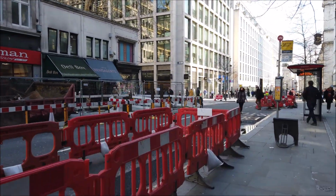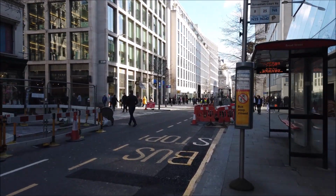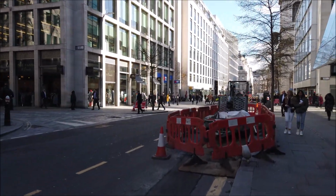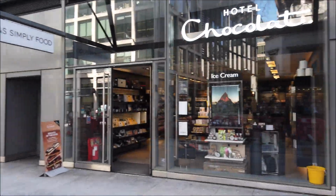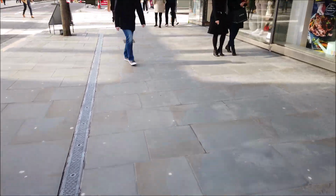So, as I said, digging it up now, which I didn't know when I planned the walk. So I'm very much hoping maybe we'll come back another day when it's all finished. Though I do find in London it's not very easy to find a day when there isn't digging up going on. Hotel Chocolat, very nice. Do love chocolate. Hello, doggy. Hello. Always feel my dog.